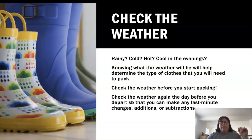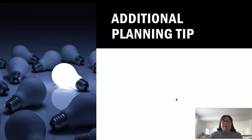Now, 3 days in advance, 3 days before you leave, check the weather. Has the weather changed at all? Knowing what the weather will be will also help determine the clothes that you need to pack, and if you need to make any changes, or if you haven't started packing yet. Check the weather, and then check the weather again the day before you leave, so that you can make any last minute changes, additions, or subtractions.